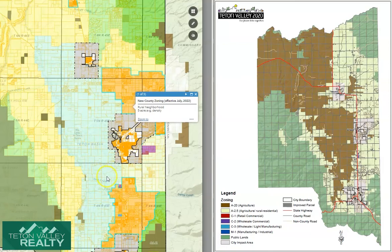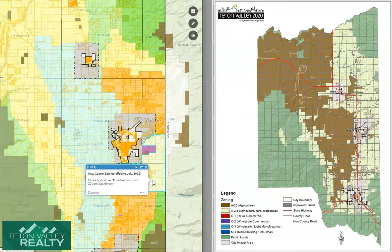The next zone type is the mixed ag, rural neighborhood, 20-acre average density in this area. So we've moved from what you can see over here on the right side of 2.5 to a 20 acre. And some of these are huge moves. So again, that added to the controversy, between those that were pushing for it for whatever wildlife or conservation or just future thought processes with the county and those visions associated with that, and the property rights elements that others didn't agree with.